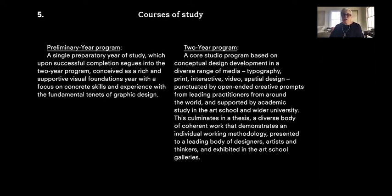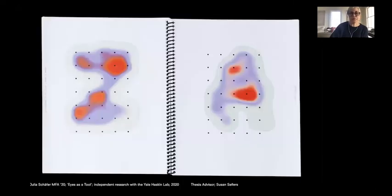And the culmination of the 2-year program is the thesis, which is a body of diverse work, coherent work that demonstrates this visual method that you work to create over the course of your entire time in the program. And this is then shared, presented, developed with a leading body of designers, artists, makers, thinkers, presented as such and exhibited in the art galleries at Yale.